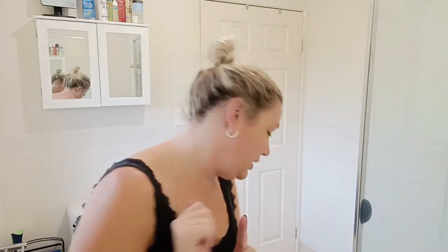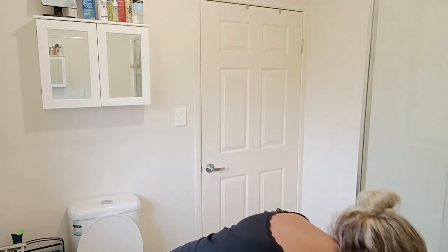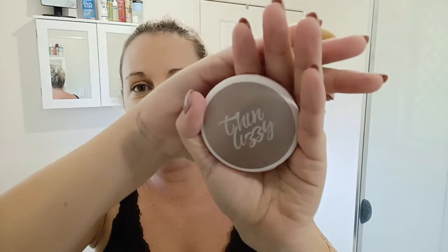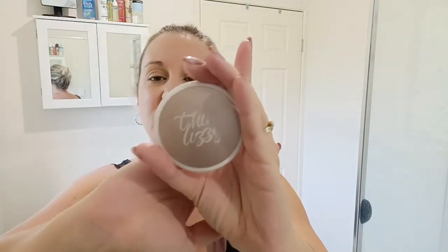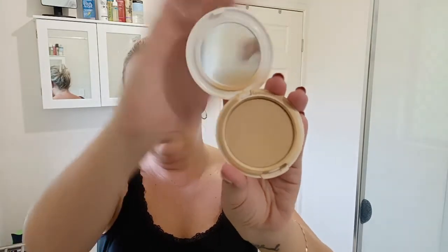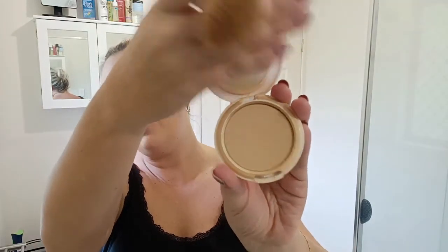Alright, next I'm actually going to jump in with my Thin Lizzy, I don't even know what this is, Mineral Foundation Pressed Powder. This is in the shade Minx, and it gives a really nice matte finish. And this, I'm just going to go all over with this.